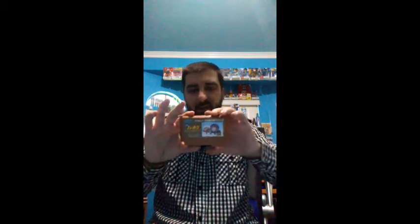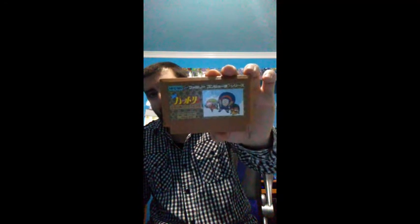Next one here is Ninja Hattori Kun, again for the Famicom, and this one is a brown cartridge. Again, this was on my Famicom to-buy list, and this one is more of a side-scrolling action platformer. I looked at a little bit of the gameplay, of course, as I always do before I buy any game, just to get an idea of what it's about. It looks like a tough game, but it's fun at the same time.